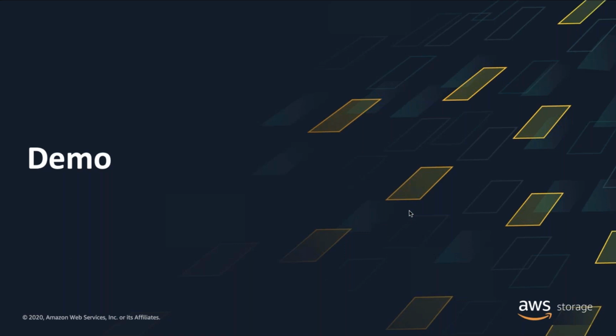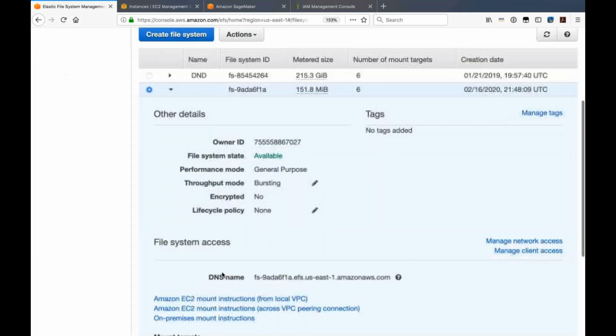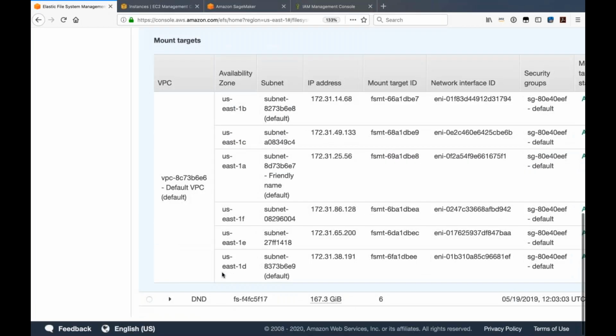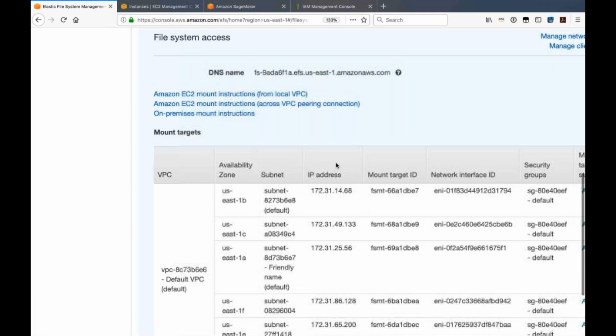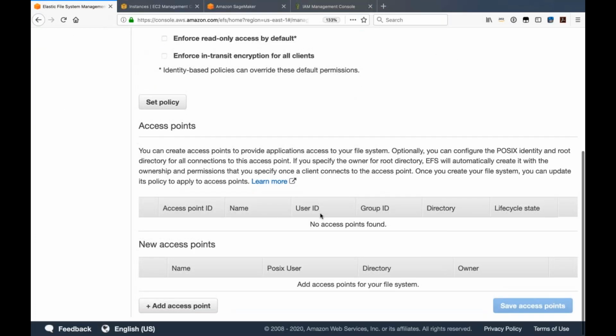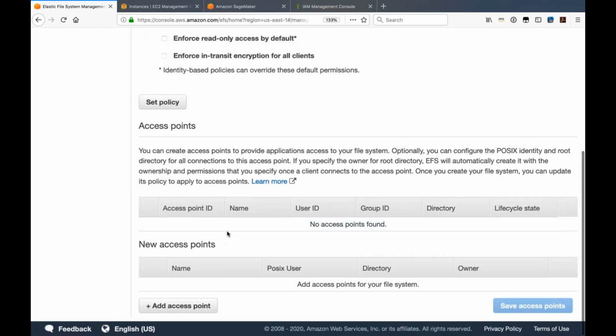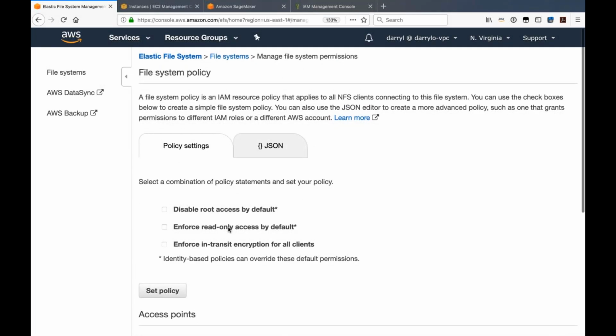So with that said, let's go ahead and take a look at Amazon EFS and how easy it is to get up and running with Amazon SageMaker, our machine learning managed service. Here in my EFS console, I have a file system that I created a little earlier. It's a typical file system and has mount targets. If we take a look at the file system policies, we'll see that we don't have any file system policies created yet, and we don't have any access points yet, but we're going to go ahead and change that here in a few minutes.